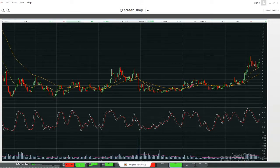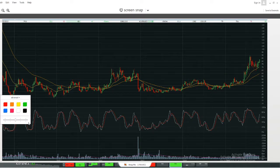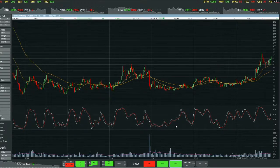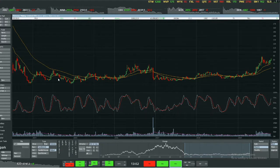So the key point is that you've got, let me draw that a bit thinner. I don't want something so big. You've got a resistance zone around that 65. You can see, this is where I'm not sure if that, let me just check something first. It may not have been the level. Oh, look, it wasn't a key level back then. It's just heading south, but it's just a level that the market's been trading at.